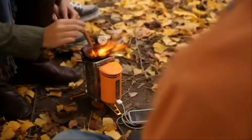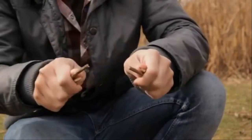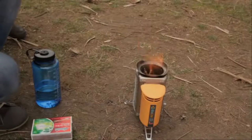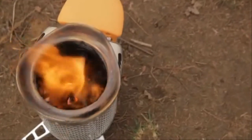Unlike solar, this is a true on-demand source of energy that can be used in cloudy weather or even at night. Our stoves cook your meals with nothing but the twigs you collect on your journey, eliminating the need for heavy, expensive, and polluting petroleum gas. The camp stove is compact for travel, quick to light, fast to boil, and easy to use.